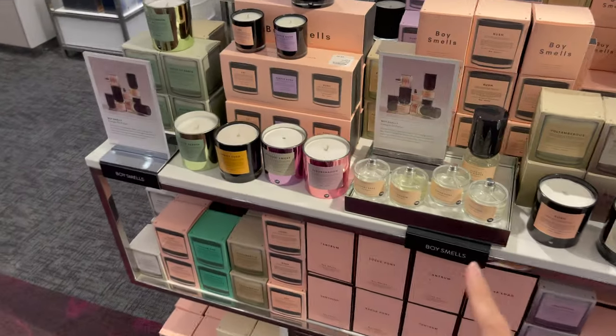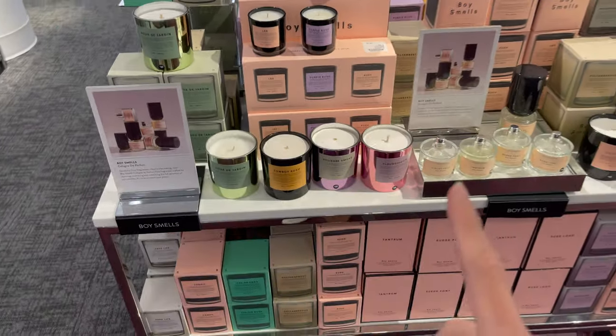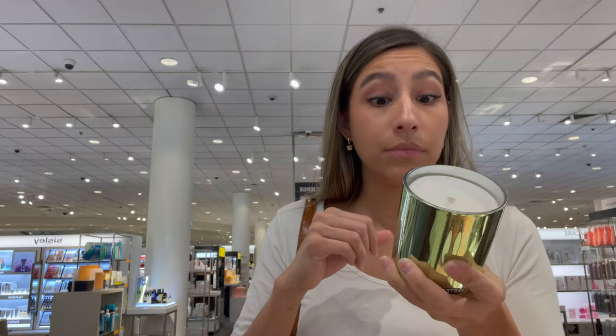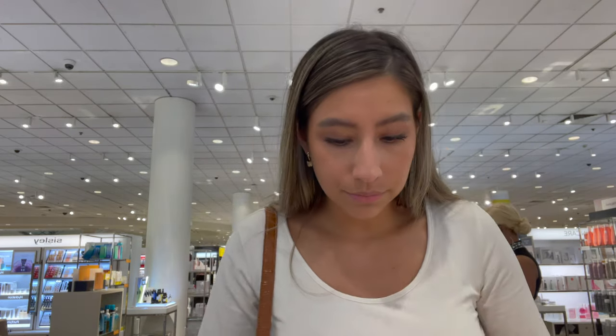Oh, the Boy Smells. A lot of people love the Boy Smells candles. I actually don't have any, but you can get a set here if you want to try them out. This one is Kush. This one's Agua de Jardin. Rhubarb Smoke. Ooh, these are interesting. Cowboy Kush. Ooh, this one smells good. Floor Shadow. Not crazy about that one.